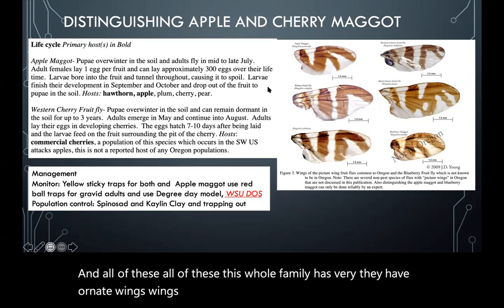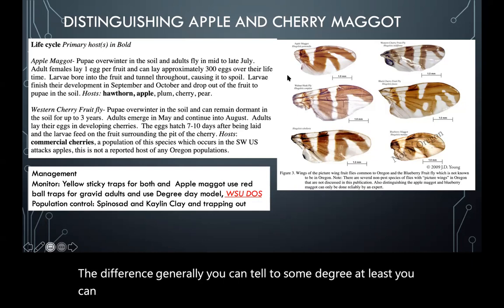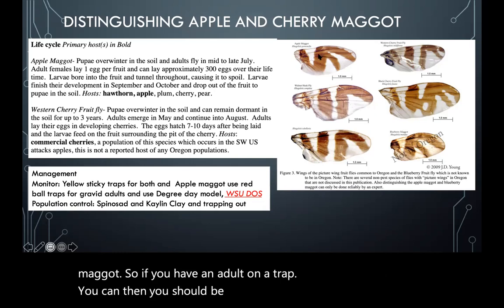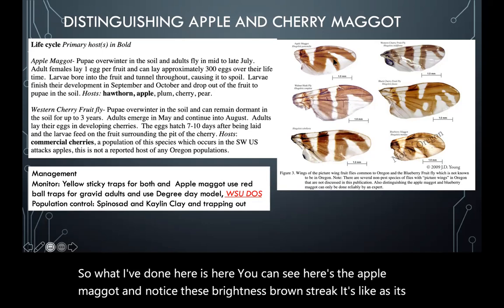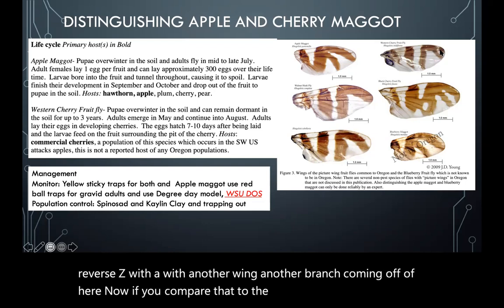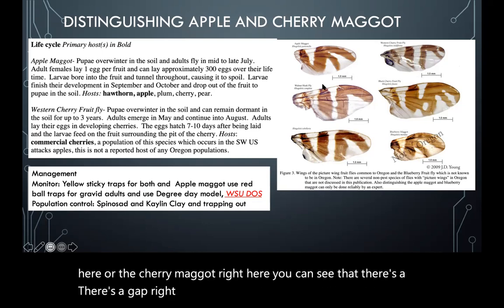Now, generally, you can tell to some degree by eyeballing the wings and saying, okay, that is an apple maggot. So if you have an adult on a trap, you should be able to look at the wings and tell whether it's an apple maggot or not. What I've done here is, here you can see the apple maggot, and notice this brown streak. It's a reverse Z with another branch coming off of here. Now, if you compare that to the Western cherry fruit fly, or the cherry maggot, right here, you can see that there's a gap right here. So the patterns on the wings are different and distinctive.